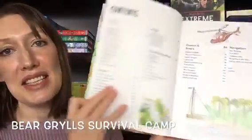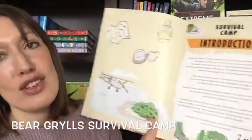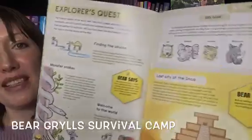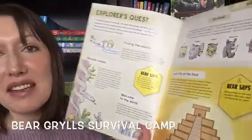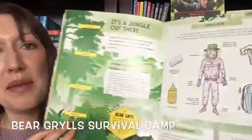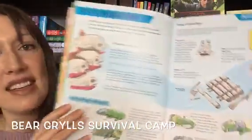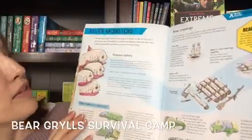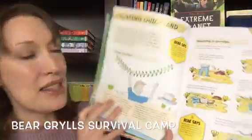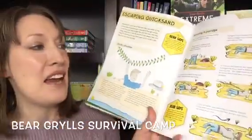So this is for more the extreme adventures and survival. This one page is about the Incas, and it has some fascinating facts from history and things that I didn't know. This is in the jungle and how to survive in the jungle. This one is talking about river monsters and creating rafts. So it has some survival in it, but also has some really fun, fascinating facts. This is talking about quicksand and how to get out of that.